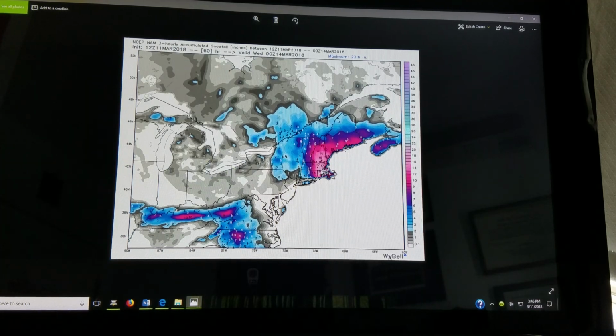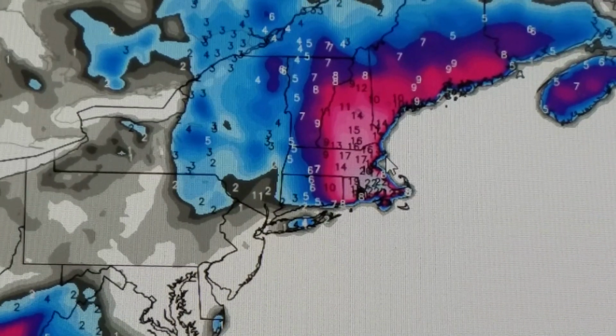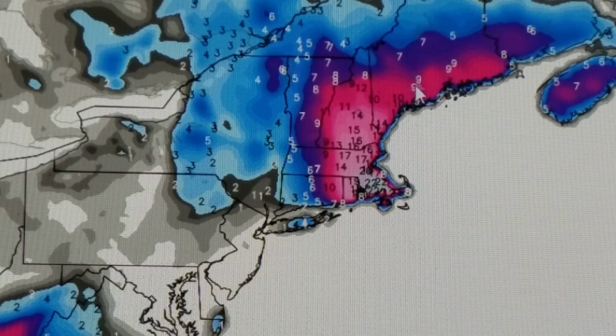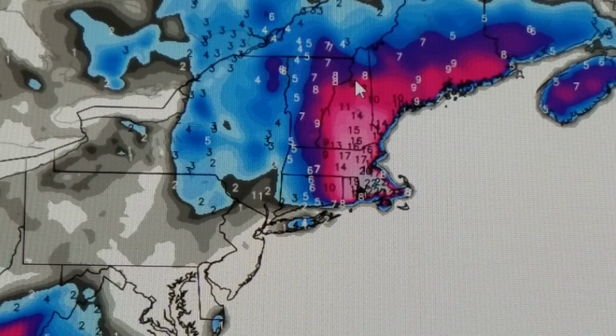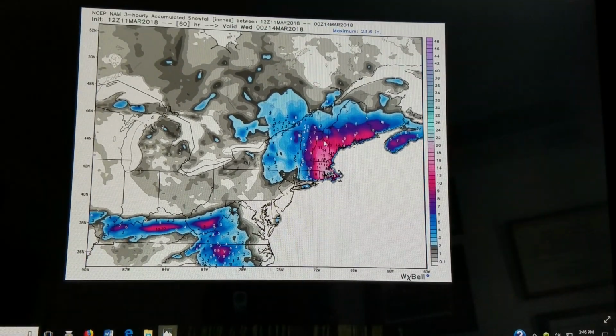Here is the snowfall from the NAM. Let me try to zoom in here so you can see how much snow the model is putting out. You can see here a large area of 15 to 25 inches of snow across southern New England here, and this is a standard 10-to-1 ratio that the model uses, so temperatures are going to be in the mid and upper 20s with this falling down.